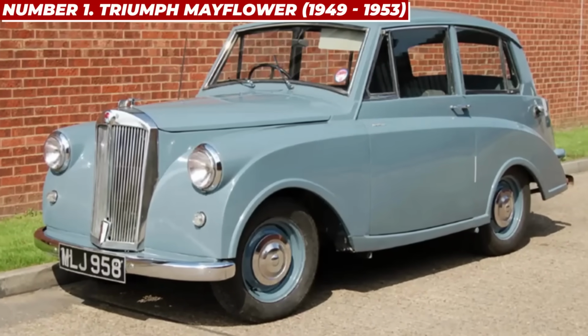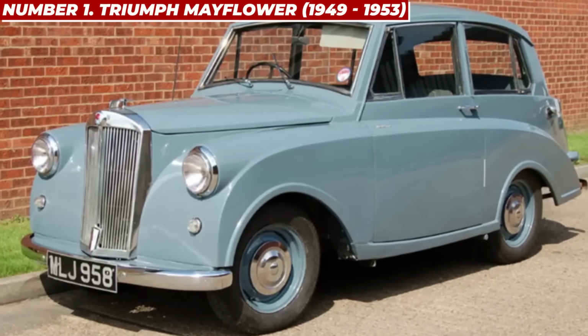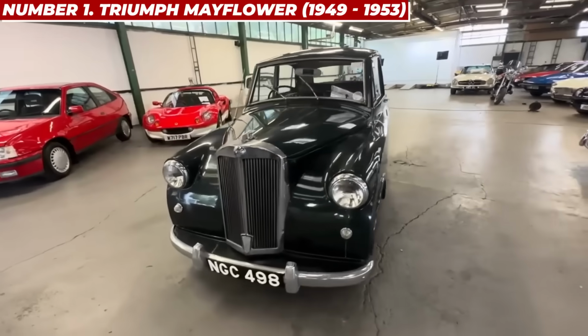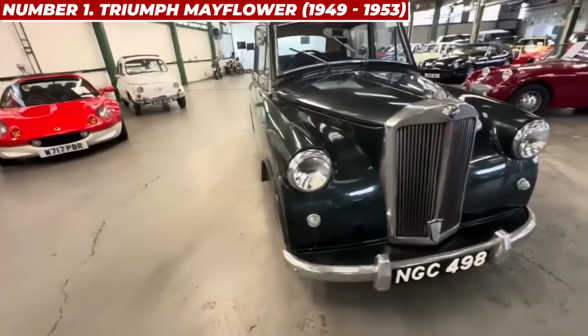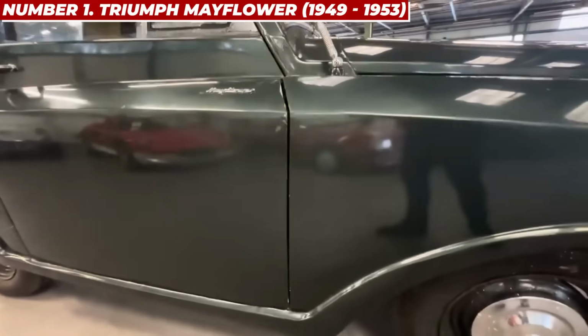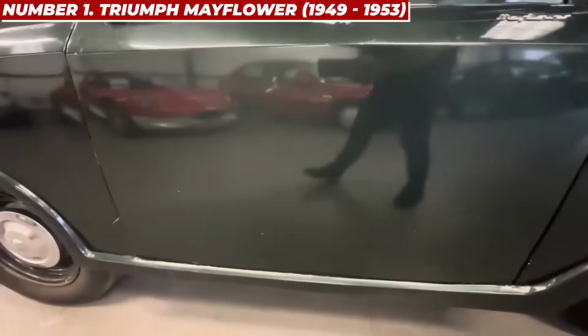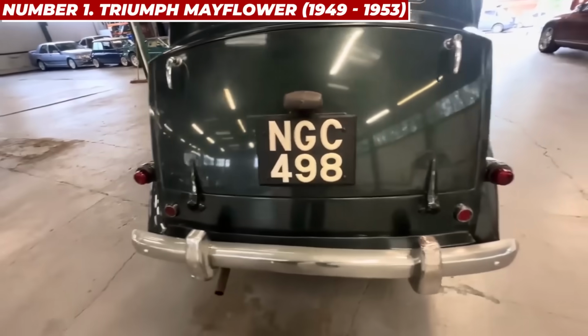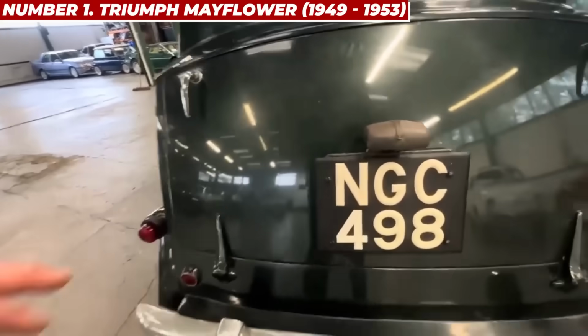Number 1. Triumph Mayflower, 1949 to 1953. And finally, we arrive at number 1, the strangest, most failed car you've likely never heard about. The Triumph Mayflower stands as a monument to automotive miscalculation, a vehicle so bizarre in concept and terrible in execution that it deserves the top spot on our countdown.